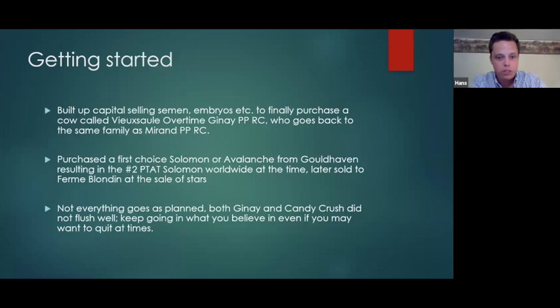So getting started, I built up capital selling semen and embryos, and then I finally purchased a cow called Vusal Overtime Guinea, and she's actually from the same family as Morand. Funny story, I actually bought that cow in biology class. The online sale was going on, and I actually told the teacher I had to go to the washroom, quote unquote, quick, just to get my bid in.